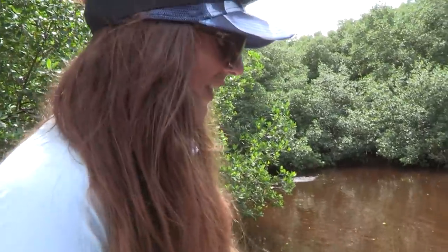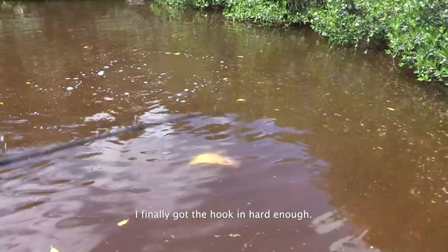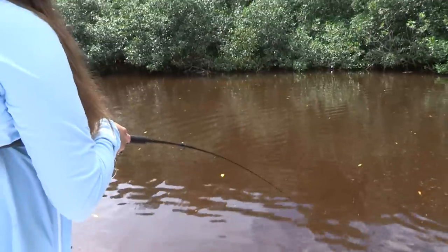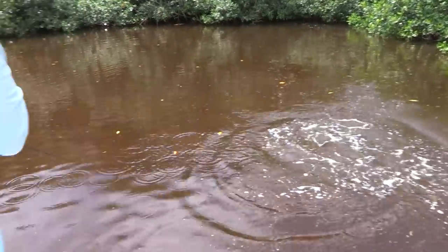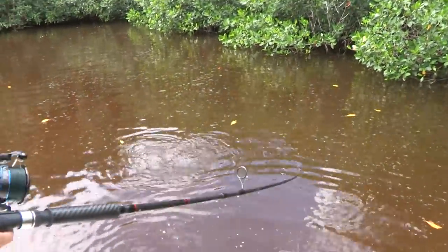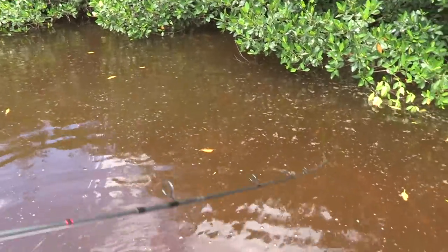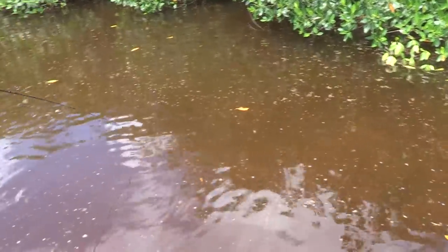All right, well, I guess that D-shad worked. Finally got to hook it hard enough. Pretty one. Juvenile tarpon. I had to get my hands and legs and feet scratched a little bit going through the mangroves, but obviously it's worth it. You've been seeing them blowing up.